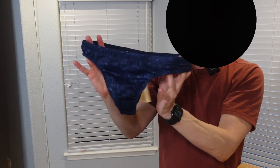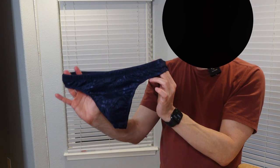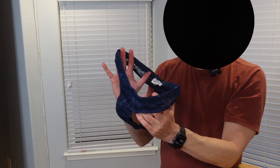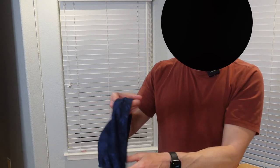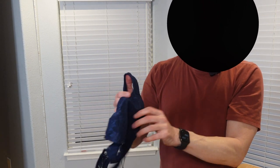But you know, if you buy the Diesel, maybe not the Diesel ones, if you buy the Armani Exchange brand, this is a style that I would say would be similar to that in cut. Tall pouch, wide pouch is how I would compare it to other brands.